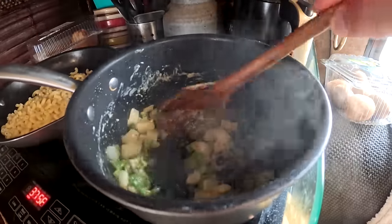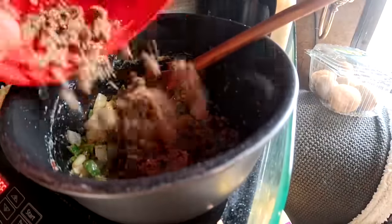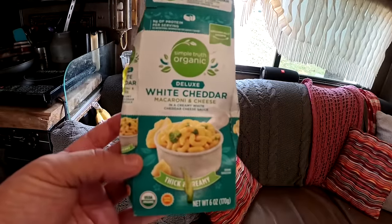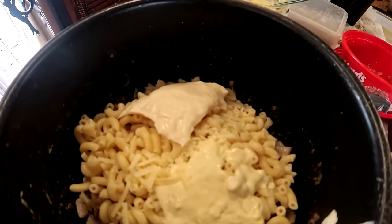Sauteing up the veggies. I'm going to just add the meat in. I buy this organic mac and cheese from Fry's, and it comes with a cheese packet. It's not the powdered cheese packet, it actually has the squeezed cheese. I'm going to stir that together at the end, add some sour cream, and it's good to go.